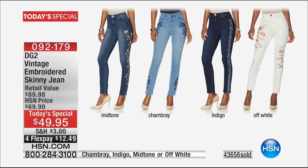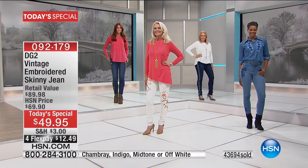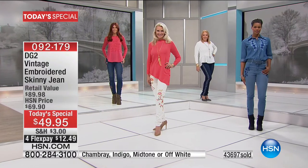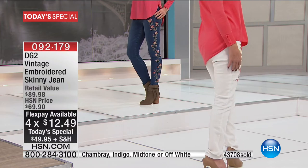Right now, in terms of sizing, we have your petite, we have your average, we have your tall. This is what you're never going to find in a store. This is what you're never going to find at this price. And this is what you're never going to find again. This is a limited edition. This is special. This is what Diane brings to the table only here. Nowhere else in the world can you find this. And each one, its own work of art. At $49.95, 4 flex payments, grab each one of these because you will wear them year round.